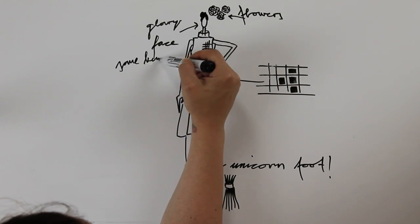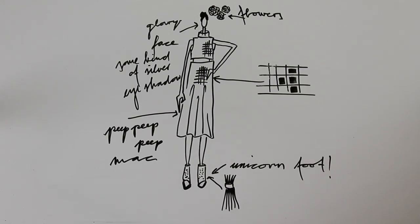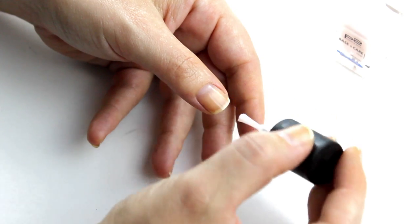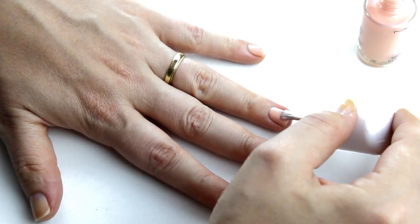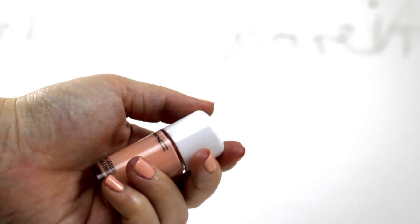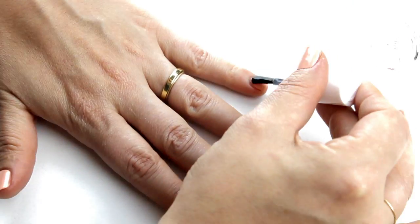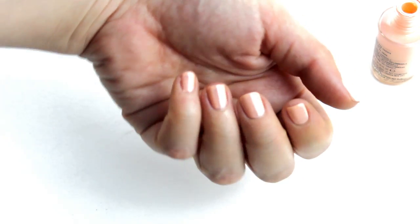For the face, I want a glowy skin with some sort of silver eyeshadow. As nail polish, I use Peep from MAC, but first the base coat. I have 3 layers, one of the base coat, one of the actual nail polish, and then 1 layer of SC top coat. Peep from MAC is kind of a strong but muted peachy ice cream color. Let's do hair and makeup.